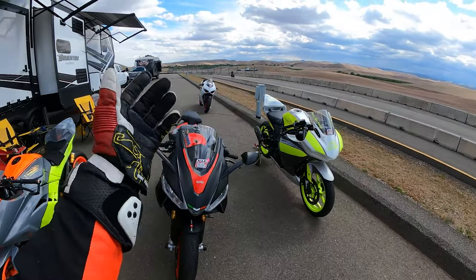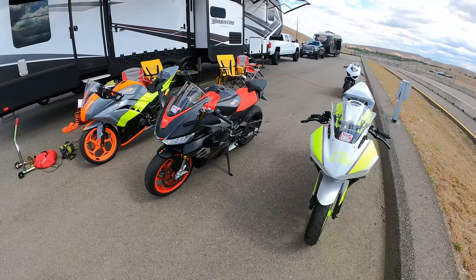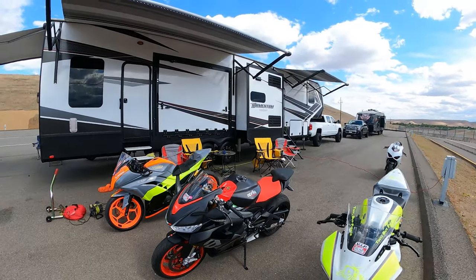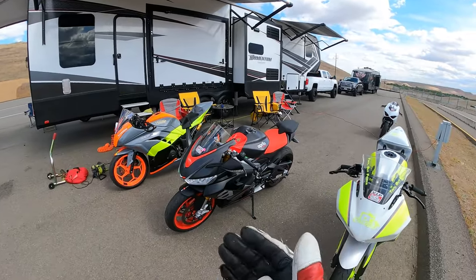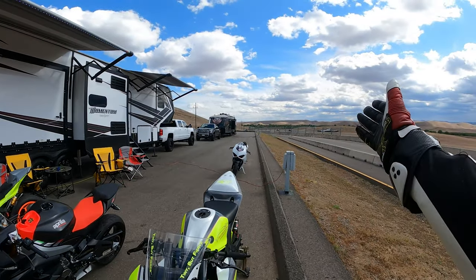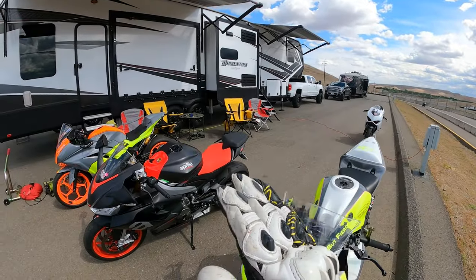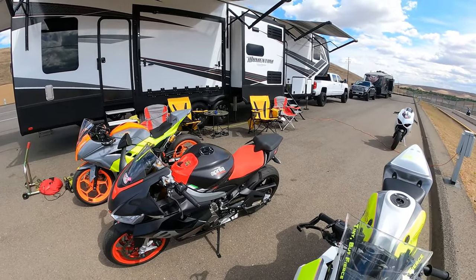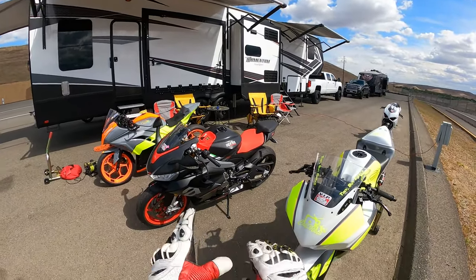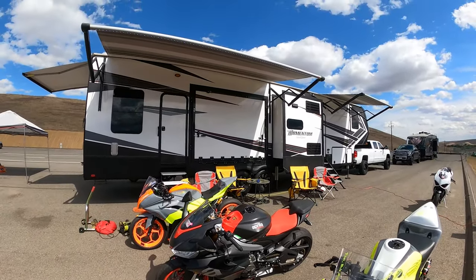The RS660, well, I'm just about over the RS660, and we'll talk about this in a later video, but I really have not enjoyed the RS660 in the two sessions that I had it out today, mainly because coming out of the last corner, I have to downshift into first to get any drive. The flat spot below 5,000-6,000 RPMs is just absolutely horrible, and I'm really disliking it more and more when I ride this thing. I've got to rev the piss out of it.